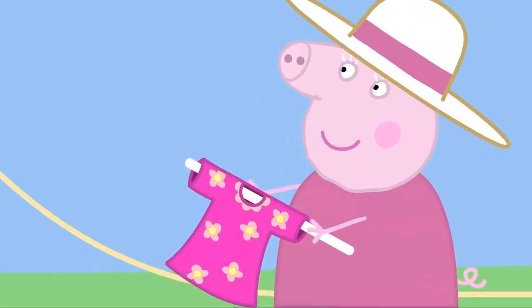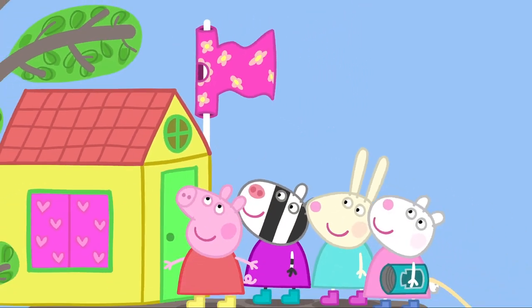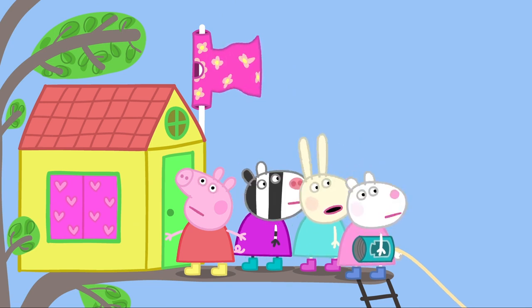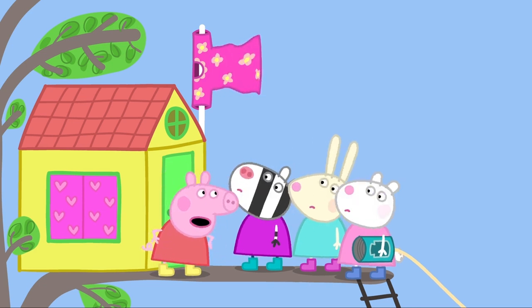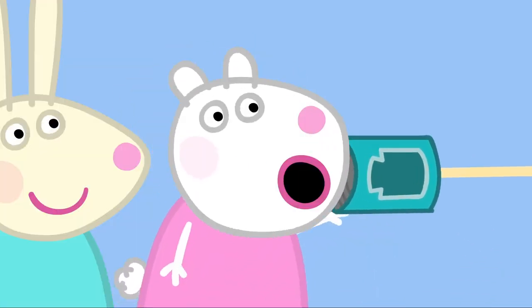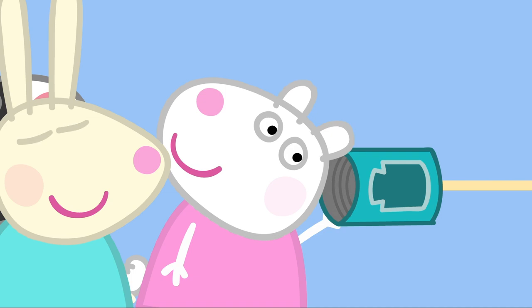Granny Pig has found a flag for the girls' den. This dress will make a pretty flag. Thank you, Granny. It isn't as good as the boys' flag. I wish we were in the castle. Fairy princesses live in castles. If I were a fairy princess, I would live in a tree house. Can we come over, please? Only if you say the castle is the best.